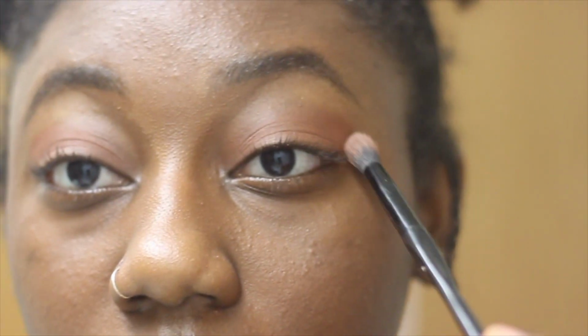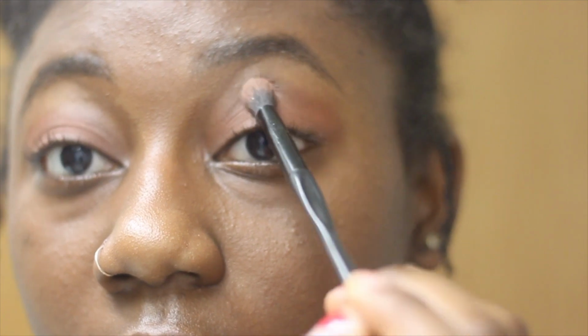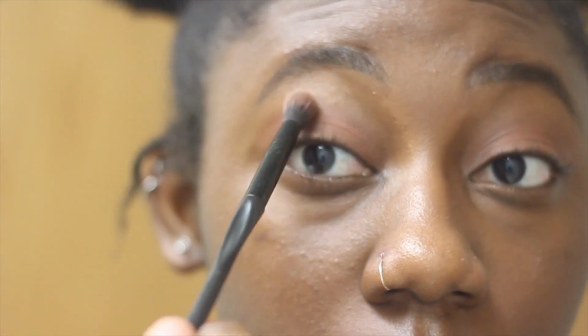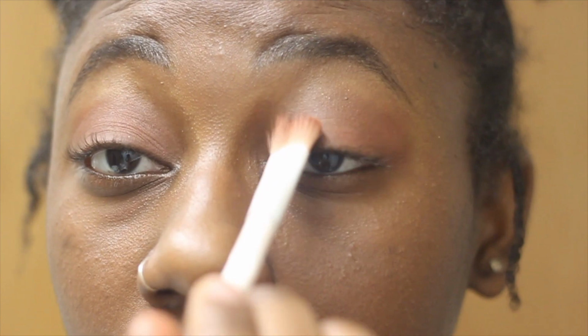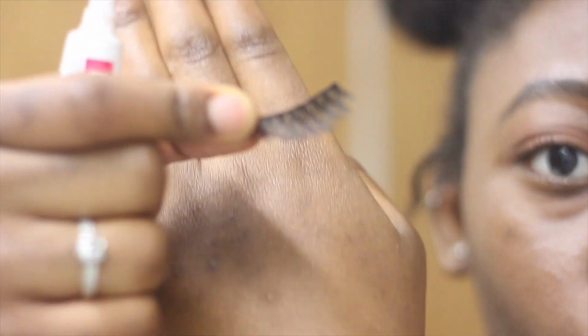Next, I'm going to take another brush. This is my blending brush, and I'm just going to blend it right around on the outside where the product ends, just so it looks like a natural blend and not like I packed a bunch of color on top of my eyelid. And then from there, I like to add just a little bit more on my lid because I like the lid to pop the most, especially because it's going to be covered by the big eyelashes I wear anyway. So I don't want the color to lose its pigmentation from so much blending.